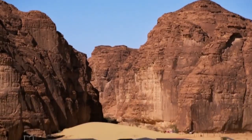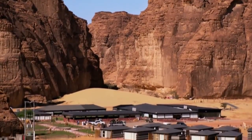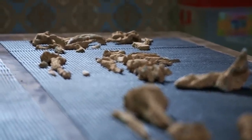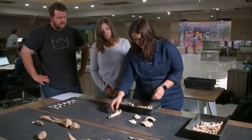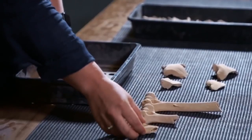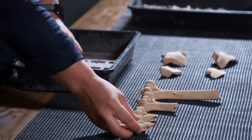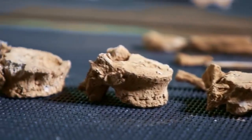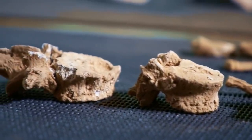The full discovery is assembled back at the team's base camp. How many fragments of bone did we find? We collected over 1,500 fragments. So there's a minimum of 6 adults in that site. Even more significant are the dating results. This grave has given us a radiocarbon date of 3900 BC, so that's about 6,000 years old.